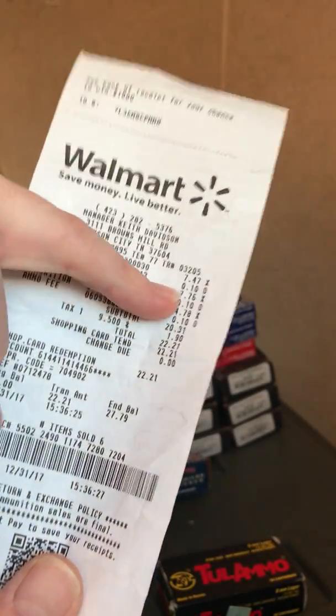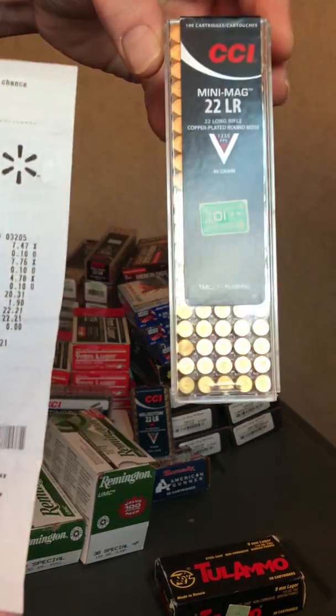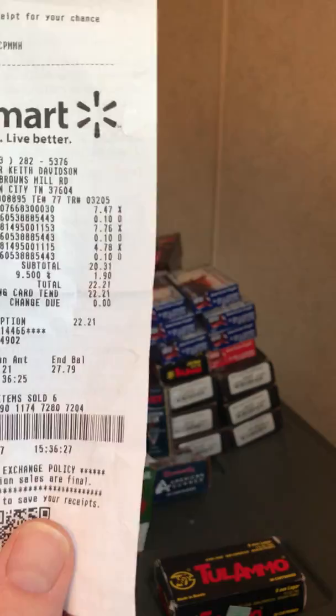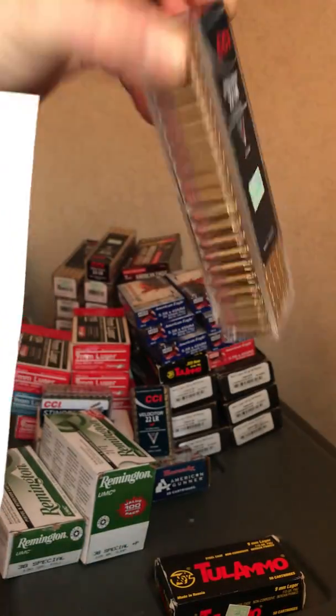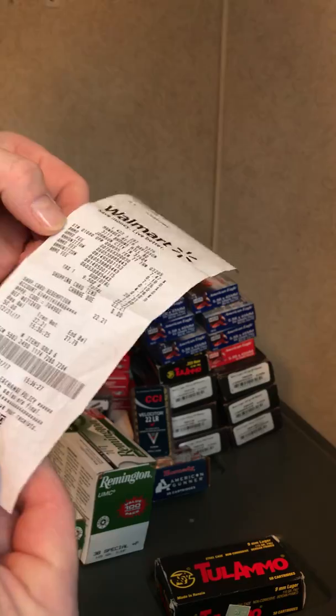The first one for $7.47 is the 22 Mini Mag. Now normally these are found for about $7.99. Walmart usually has them for $7.47, which is the cheapest I've ever seen these at. So that's a great deal. You save about 50 cents.